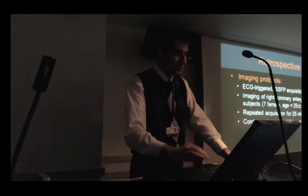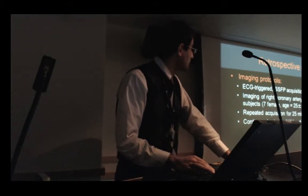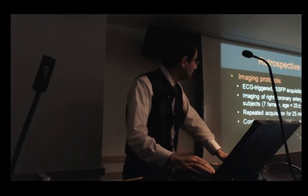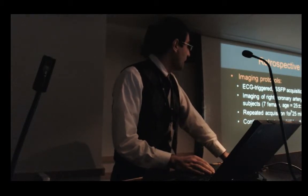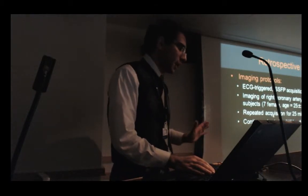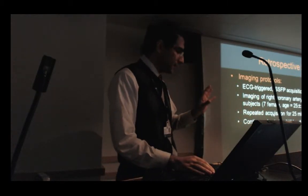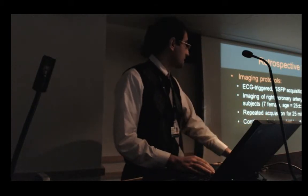So I have to see that the randomness I get due to the respiratory motion is good enough for compressed sensing. I also have to check whether my images are sparse in a given domain, and how good compressed sensing is at estimating the motion-corrupted k-space lines. To study those two things, we performed a retrospective study on 10 healthy volunteers.